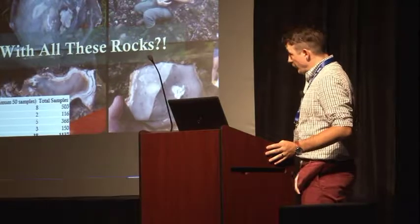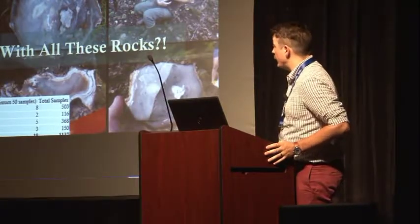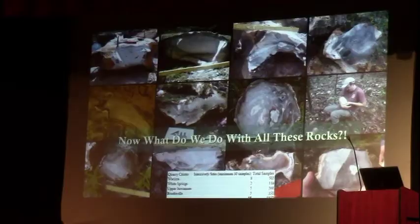And so the question I get a lot now is, what do we do with all these rocks? Within the Wacissa cluster, I've intensively sampled 8 different quarry sites, and so that means I have at least 50 samples from there for both petrography and geochemistry. In White Springs, I sampled 2. One was chert, one was coral. In the Upper Suwannee, I sampled 5.